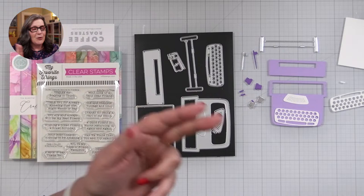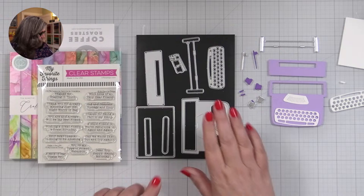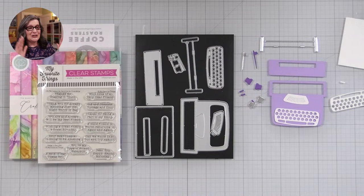So I have this stamp set from My Favorite Thing Stamps, and it's this typewriter. I don't know if you've seen anybody doing things with it, but it's super cute and I wanted to use it.